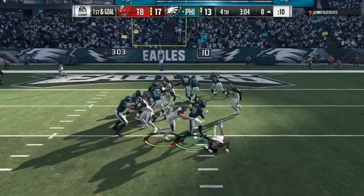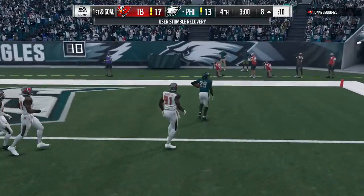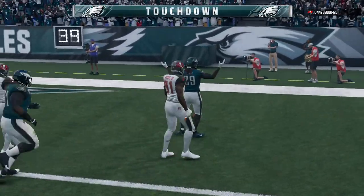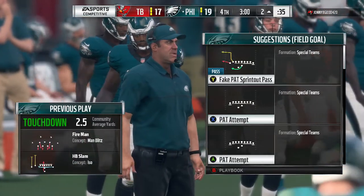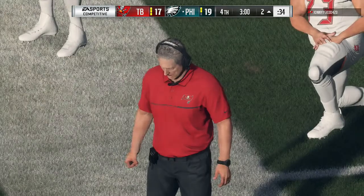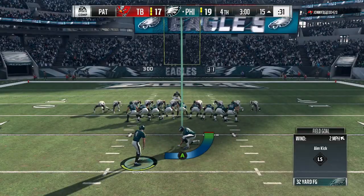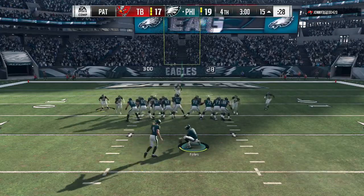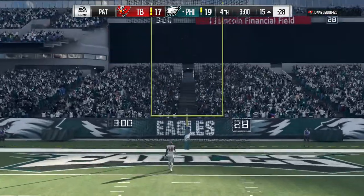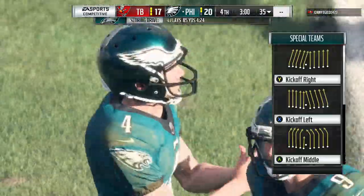Wentz going to give this one to Blunt. And he will take this one in for an Eagle touchdown. LeGarrette Blunt, his 2nd touchdown of the afternoon. And the Eagles have moved out in front here in the 4th quarter. He's got it. And this is indeed up to a 3-point lead.